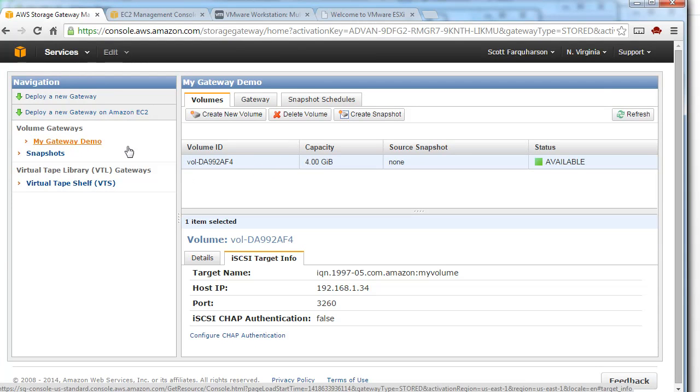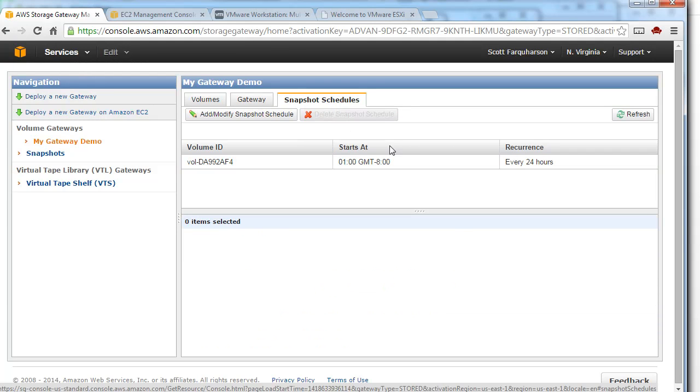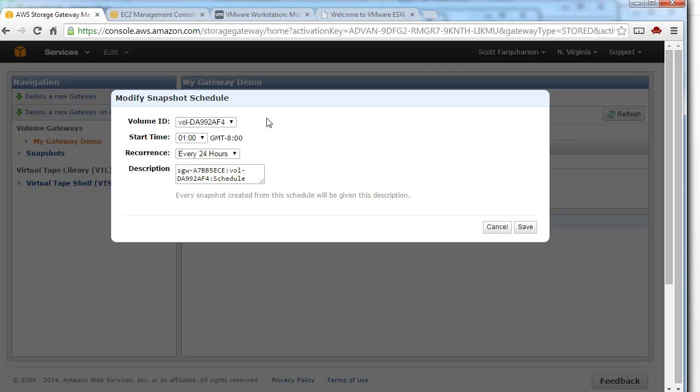A couple really cool things. One is, so this is that volume that it's on. What we can do is create some snapshots. So we can create point-in-time snapshots with the type of gateway that we've set up. We can also set up some snapshot schedules. And this would be really useful because our website is changing all the time, so we'd want to make sure that our backups are taken on a regular basis.